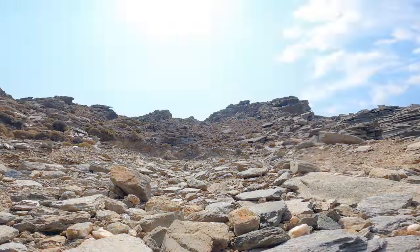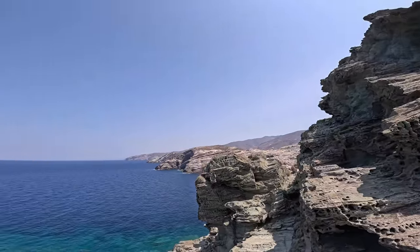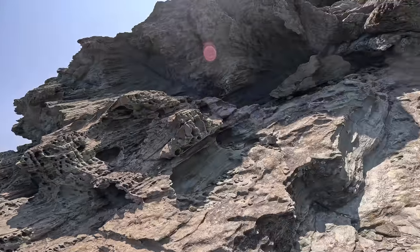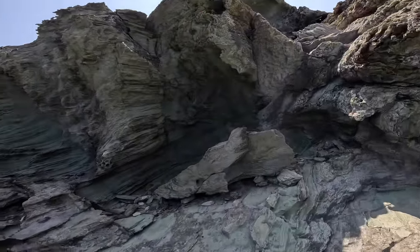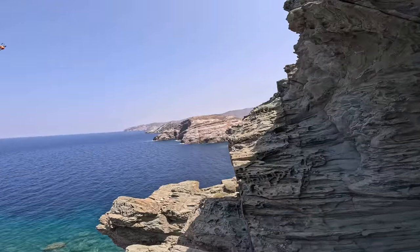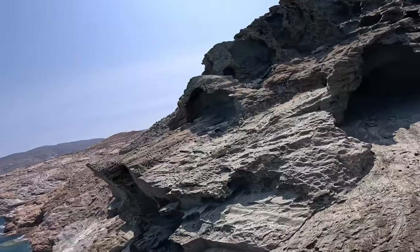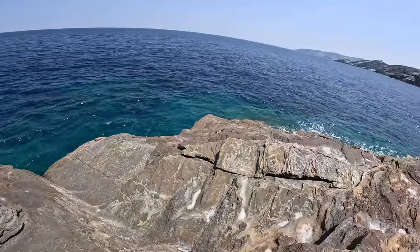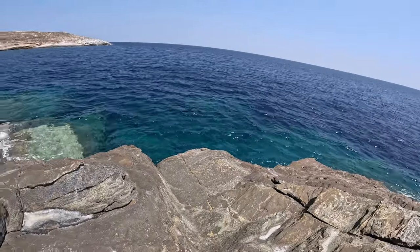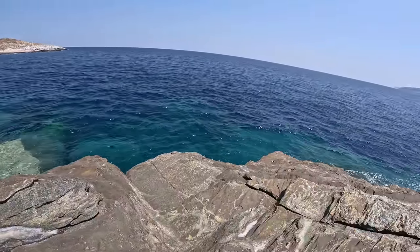And usually, after a hard road, there is a hard path we have to pass. Where am I going again? I really don't know. But what I know is that I have to climb. Climb. Go up and climb. Cliffs, rocks and sea. That's my life. Finally, rocks and deep blue and shallow. There looks fantastic. Let's give it a try.